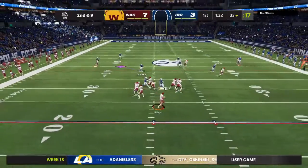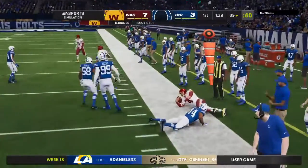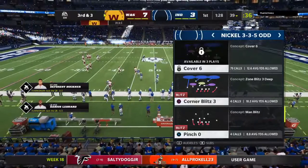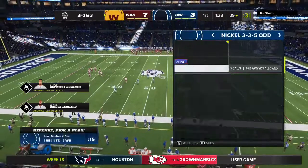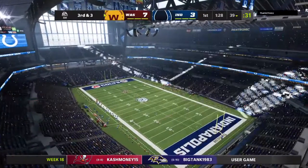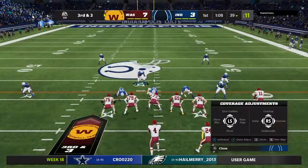Second and 9 now. Flush to his right. And he goes out right around the 39. 6 yards there off the scramble, but it'll still leave him with a 3rd down. Okay, he's not going to get the first down, but this is still a nice job of buying some time and then running to get to the sideline and get out of bounds and avoid the big hit. And for the Colts, an extra defensive back in there now on 3rd down.